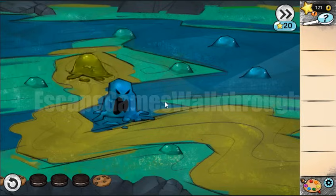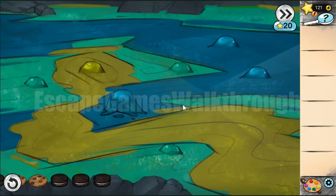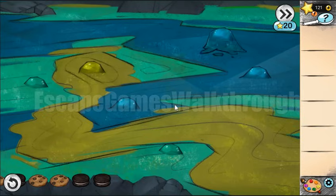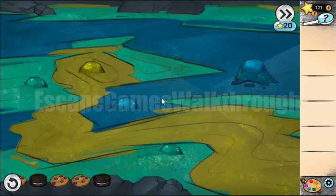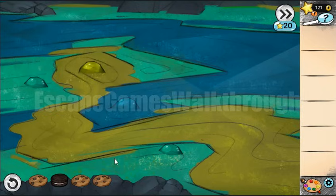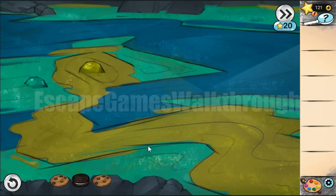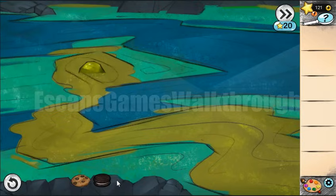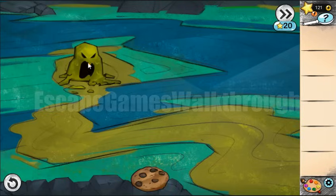Okay, we have investigated which cookie each monster likes, and now we need to feed all the monsters. This is for blue, and this is also for blue. Next, this is for green. This is also for green, and we have that we can't feed the blue or the yellow one, so we need to start over again.